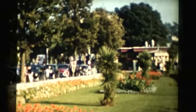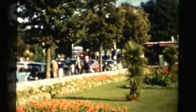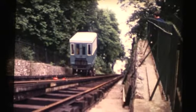The town is the creation of the last 100 years and set among a profusion of luxuriant flowers and shrubs. The beach at Babbacombe is far below the top of a steep cliff. You can walk down to the beach or, if less energetic, use the cliff railway.